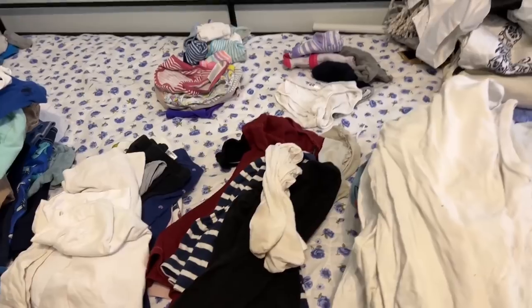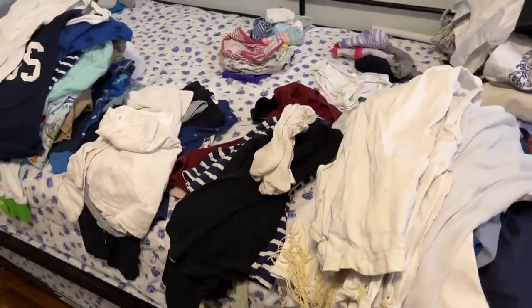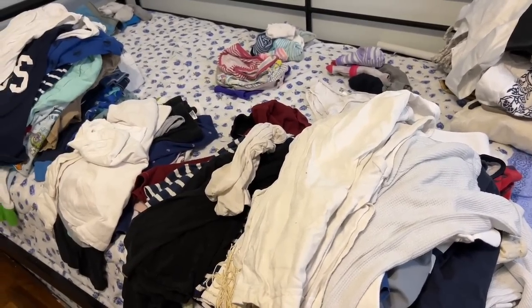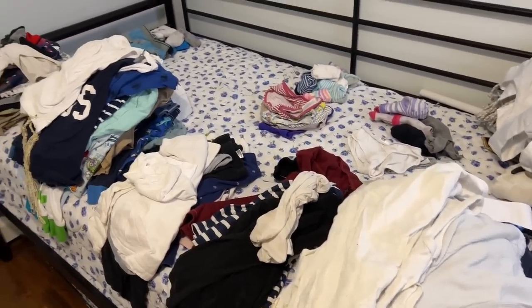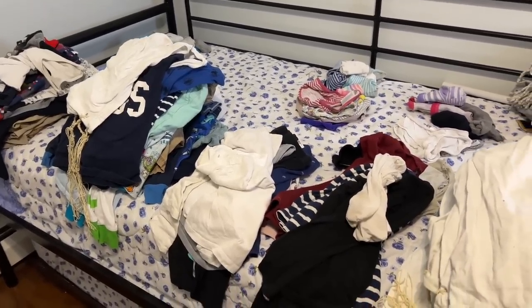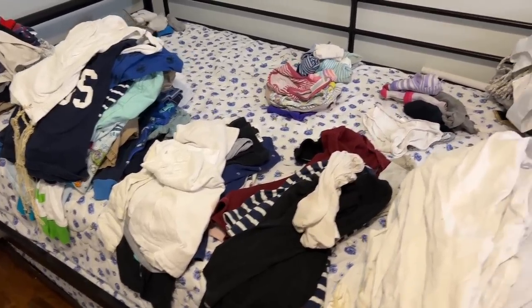To me, this is a life-saving hack. I'm not going back and forth trying to figure out which kid is which. Maybe it's a multiples problem, but it's just a lifesaver, and I absolutely love it. And I'll take you along and show you how I fold everything. I cannot put it away today because my kids are sleeping, but I will do so in the morning.